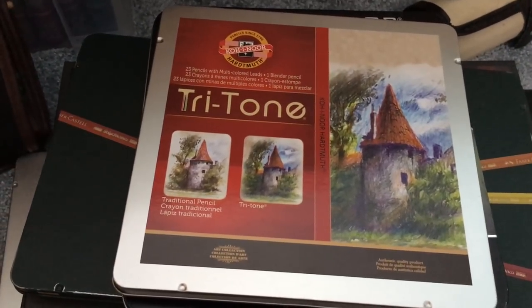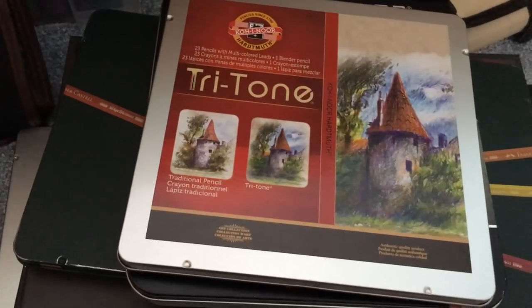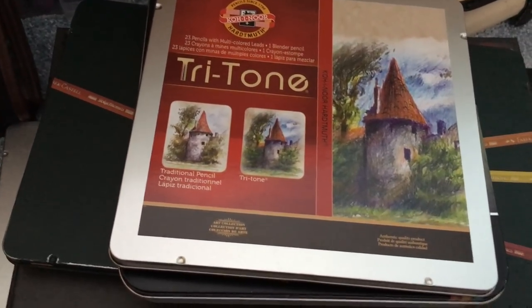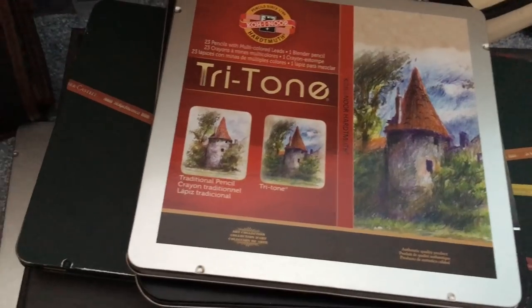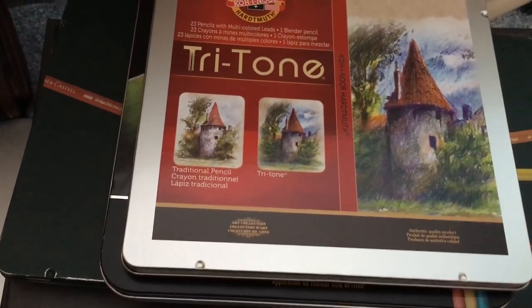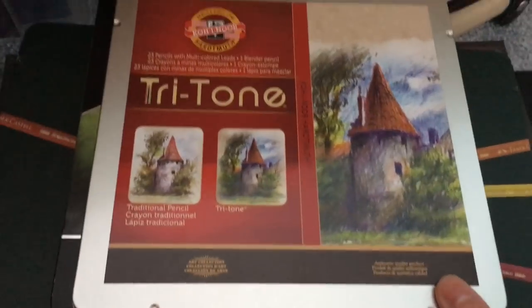I will use some Prismacolors, I'll use some Luminances, I'll use some Polychromos. I don't tend to just use one brand of pencil, I'll use many. Sometimes I will, though. Sometimes I might just use my Luminances. I tend to use my Luminances quite a lot, actually, recently, so I will have just them on my bed.